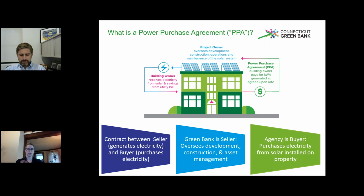So Mackie mentioned there's a master agreement. These site-specific agreements are between the Green Bank and the agency, and they're specific to each project. So for example, if your agency ends up doing 2 installations, maybe on 2 different campuses, there would be 2 separate power purchase agreements, one for each project. And they would include the specific pricing and economics that are based on the specific characteristics of that project. And the goal here is we're only proposing projects that generate the energy savings for the agency.